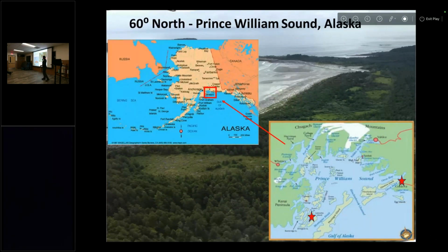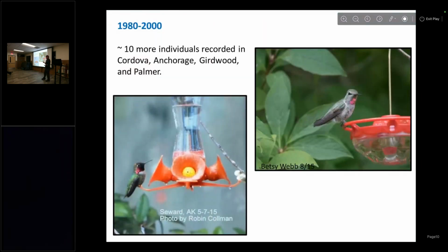So 10 more individuals started getting reported by sight and photograph recordings in Cordova, Anchorage, Girdwood, and Palmer. This is an immature male that was sighted in 2015, and I think this bird was in Seward. This is the Seward bird, and this is a mature male. And what's interesting is the date. This is May.